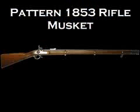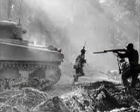One of these percussion cap guns used in the Civil War is the Pattern 1853 rifle musket. Designed in the United Kingdom in 1853, this rifle was a very successful weapon which, in the right hands, could hit targets up to 2,700 feet. Almost a century later, in World War II, guns started to become very advanced. Most guns were semi- or fully automatic weapons. Some rifles continued to be bolt action from World War I, however.